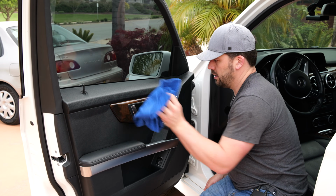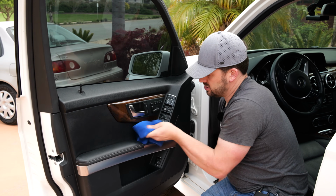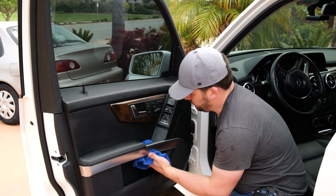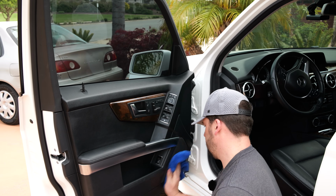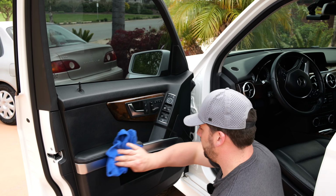So for me personally, I would probably just use the Refresh all the time. And I don't know that I would use Elevate very often because Elevate made my interior a little bit glossier than I tend to like it. The gloss was very consistent. It was easy to smooth out and make it look the same all the way across the doors. It wasn't blotchy or streaky or anything.